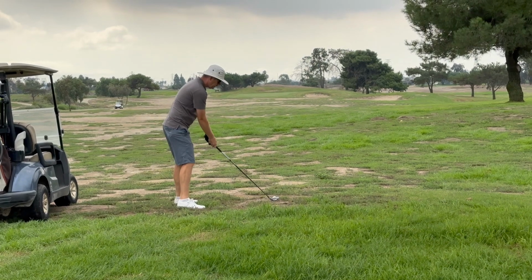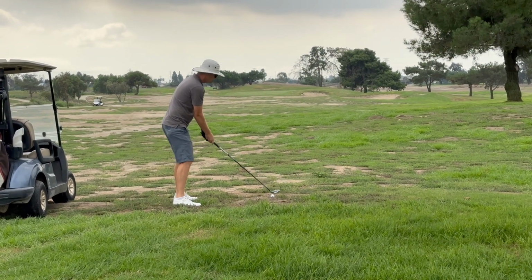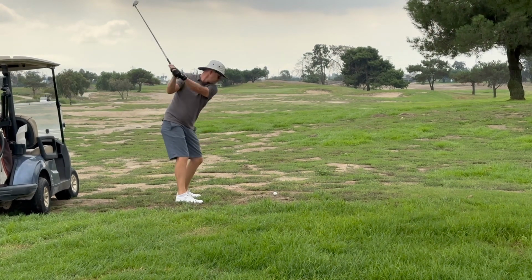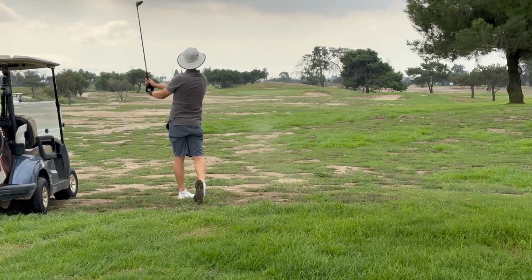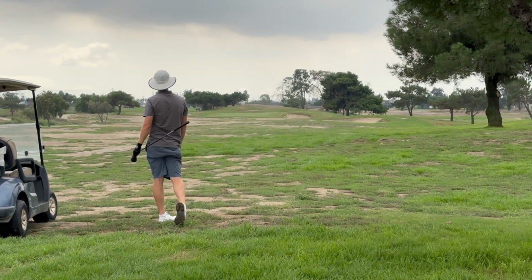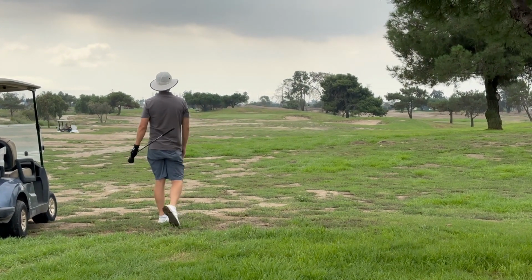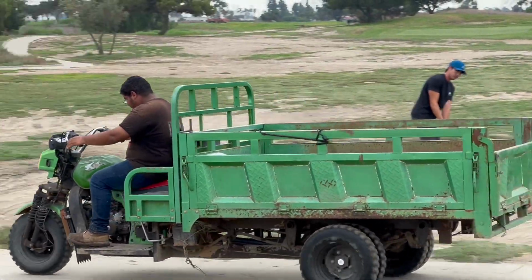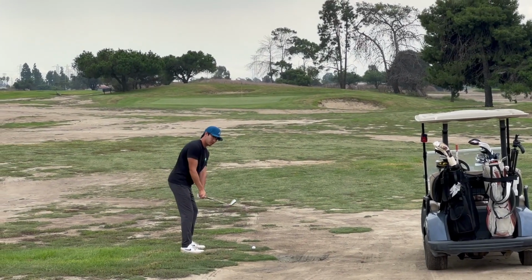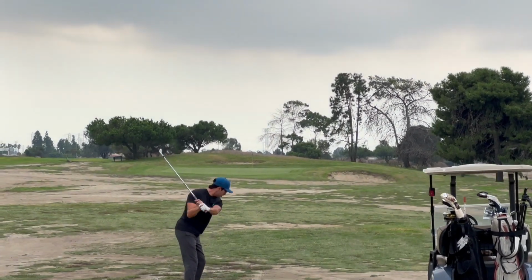Not really. I have like 245 yards or something to go. And I hit this one well, but I just came up just short of the bunker. I kind of hit down a little bit too much. Cool little Mad Max vehicle they have here. Mike just nuked his drive.